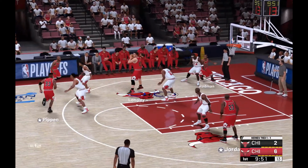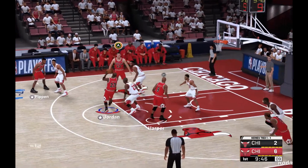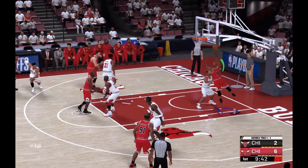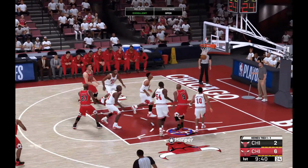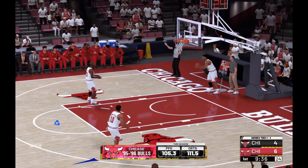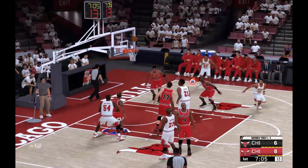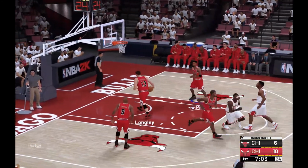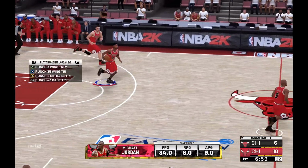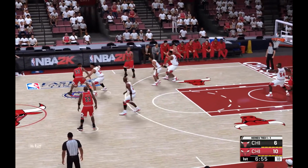Pass to Longley. Jordan high post. Here's Harper. Banked in off the glass. Harper's got his first bucket of the night. And here are the Bulls now. And that one, good. And as much as he's done to increase the range on his jump shot, this is where Jordan's bread is buttered, that mid-range game.